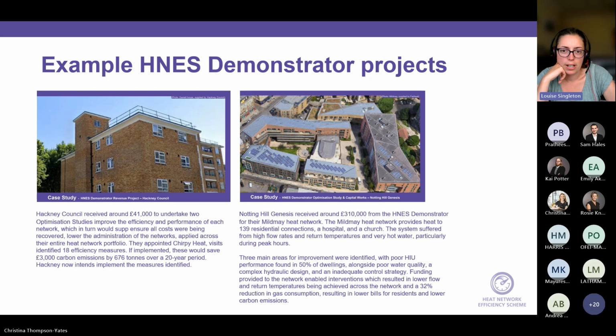And then on the right-hand side, we've got Notting Hill Genesis, who are a housing association, and they received just over £300,000 for their Mildmay heat network. That was predominantly looking at HIUs, heat interface units. The performance there was really poor. They had poor water quality, and their controls weren't very good. So the funding they received allowed them to make changes to the system. They then had better flow and return temperatures, reduced their gas consumption by 32%, and they were able to pass on the energy savings to their residents, lower their bills and also reduce their carbon emissions.